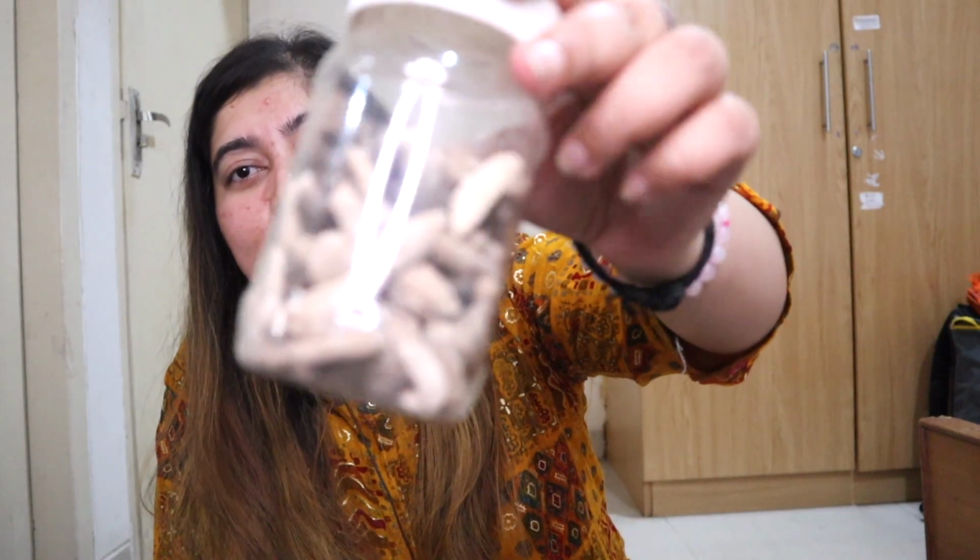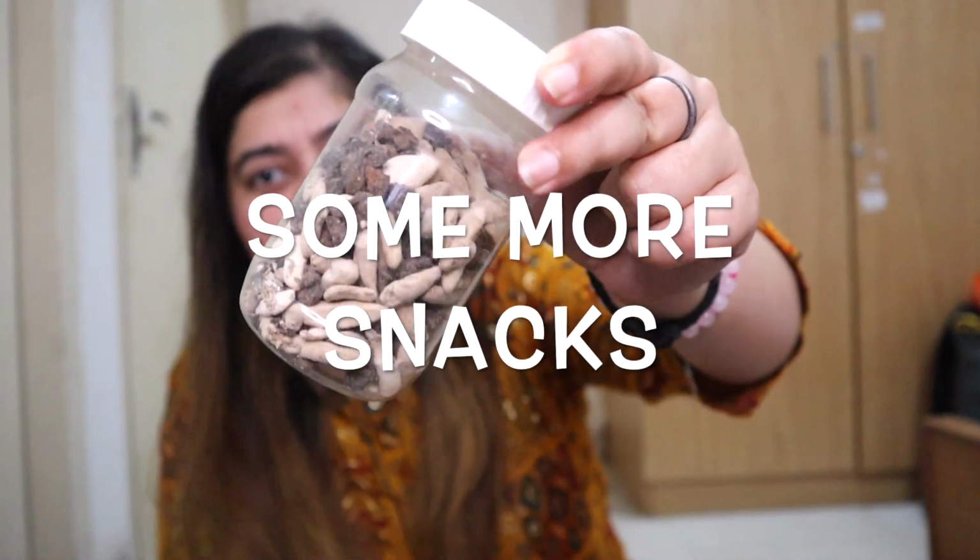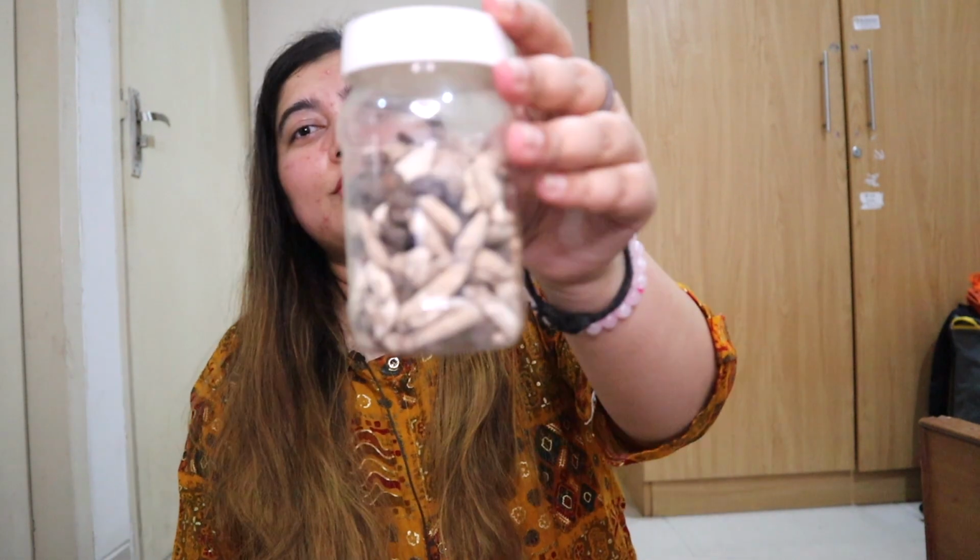I also keep some chatpata snacks. So this basically has amla and ginger in it. If I'm in the mood to eat something sweet, I go for a chocolate. If I'm in the mood to have something sour, something khatta, then I go for this one. I'm quite diverse that way.